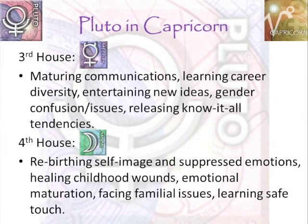When we have Capricorn on that fourth house cusp, again, there can be all kinds of suppressed emotions. There can be all these childhood wounds. We can be stuck in them. And so this Pluto transit is requiring us to grow up, to go through that emotional maturation process, to face whatever's there on a familial issue. We have to find a way to be safe in our world. So the Pluto retrograde will throw these kind of things up into the air. And again, Pluto retrograde makes everything unconscious conscious. You have an opportunity to look deeper and see it deeper than you have before.